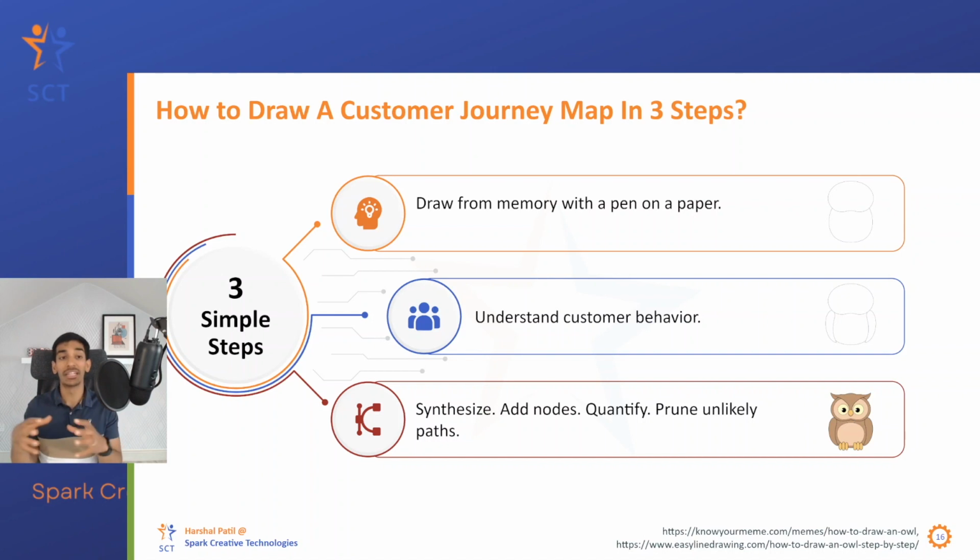Second, understand your customer's behavior. This is a huge bucket in itself. We'll unpack that. But basically, you started with the skeleton. Now you want to understand which parts of the skeleton are true and what else do you need to add. Once you've understood your customer's behavior thoroughly, you want to synthesize your understanding by adding nodes, quantifying the different connections between nodes, and pruning unlikely paths.